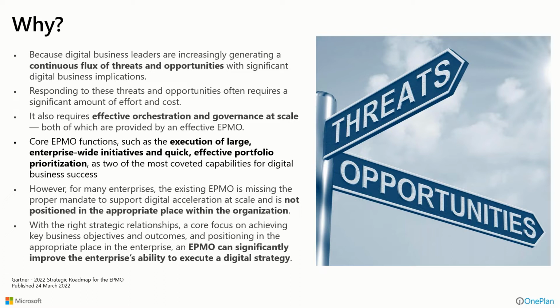The challenge here is that many enterprises that even have an EPMO, the EPMO may not have the right charter or the right mandate to support the things that are being described here. And it may not be positioned in the appropriate place within the organization. We'll talk a little bit more about that coming up. But with the right strategic relationships in the organization, a core focus on achieving the business objectives and outcomes, and positioning in the appropriate place in the enterprise, the EPMO can significantly improve the enterprise's ability to execute on this digital strategy and bring things together in a cohesive and unbiased way across the entire organization.